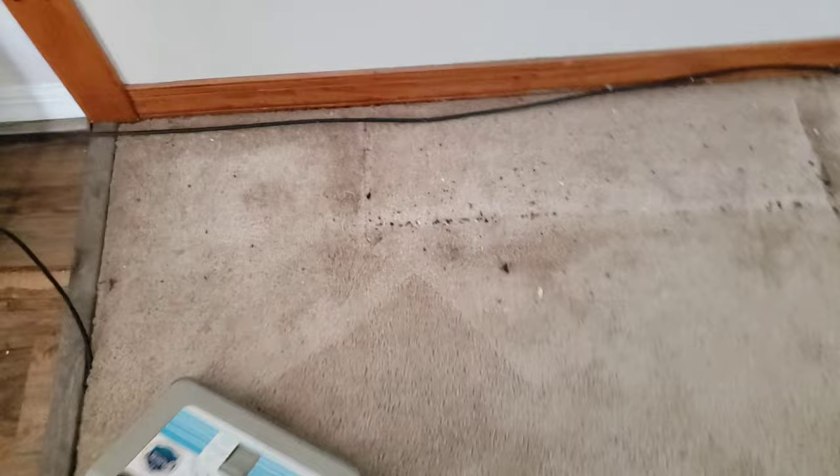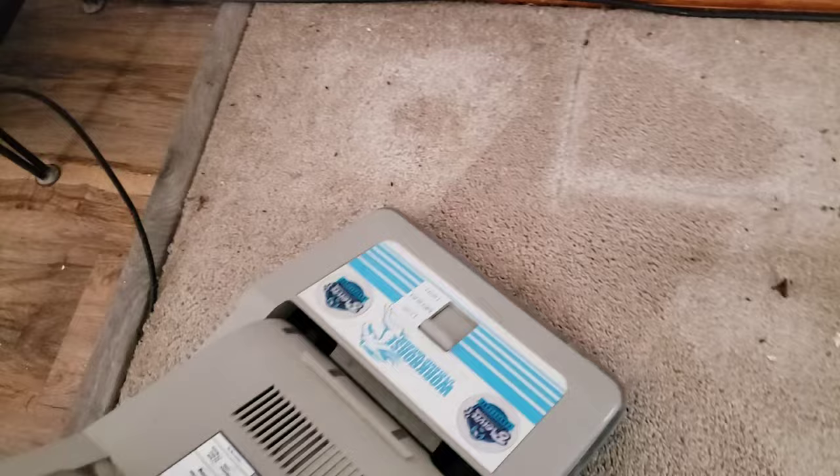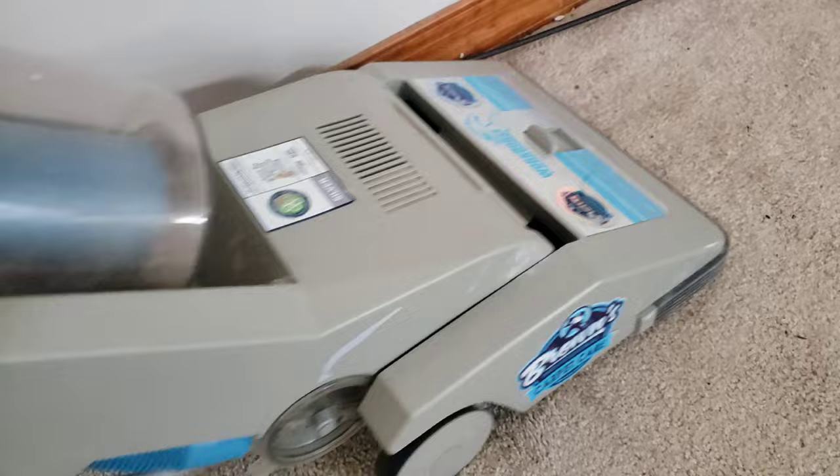What the? Woo! Oh, Brownstown. Oh! Holy moly. How did that sound? Holy moly, Brownstown. You know how these carpets are gonna come out, because look at the carpet lines from the vacuum. Look at that. Oh yeah.